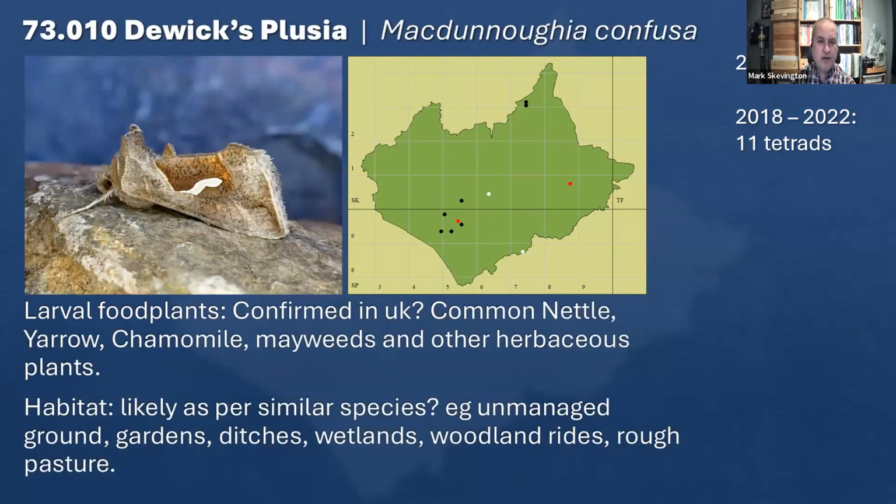This is one that's very, very new to us as a colonist in the county. It was considered a rare migrant to the UK for many years before apparently colonising southern counties from around 2005. And then very recently, it's been spreading through north and west. We had 2 records in 2018, which were completely unexpected, but it reappeared again in 2021 and 2022. And the pattern of occurrences, both here and from neighbouring counties, suggests that it's now resident in VC55. We have records to both light traps and to pheromone traps.